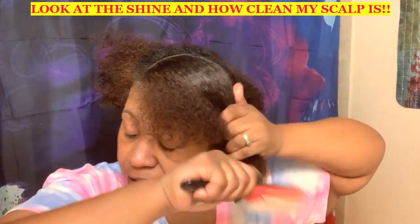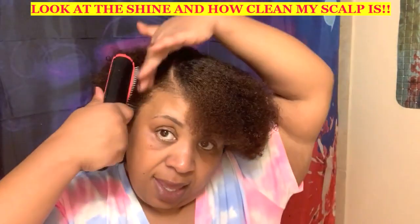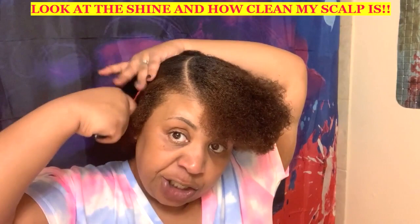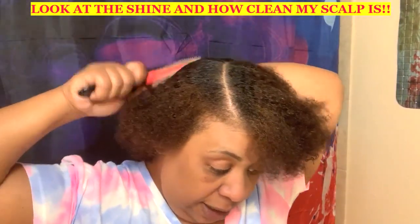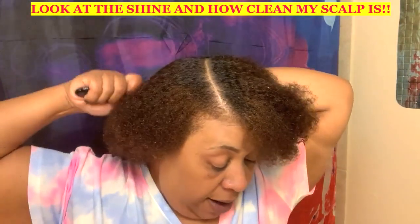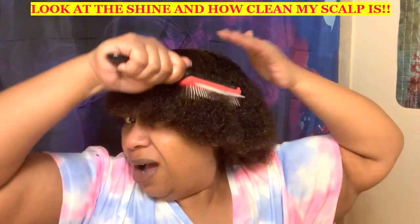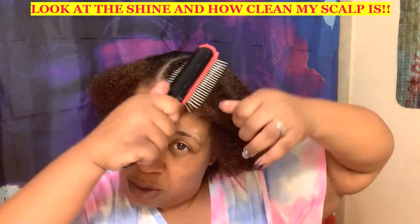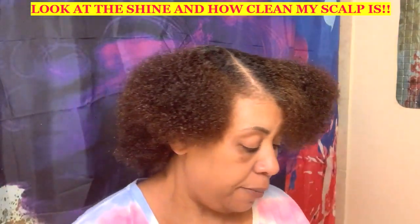Oh, my hair feels just as moisturized as it did with the conditioner on it. So that is a plus. I'm simply just going through right now, making sure there are no tangles. I will be speeding up the video during the twisting process, but these steps are very important.